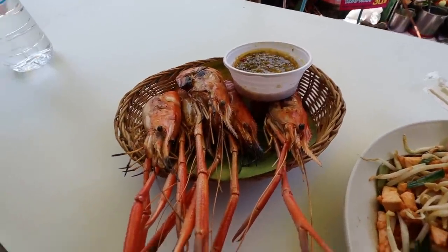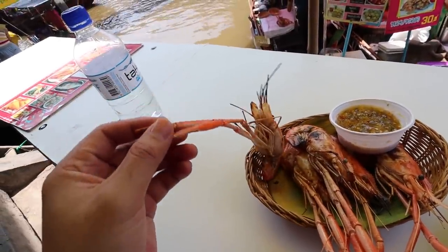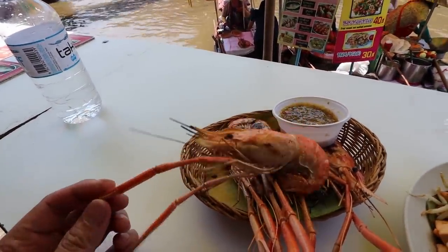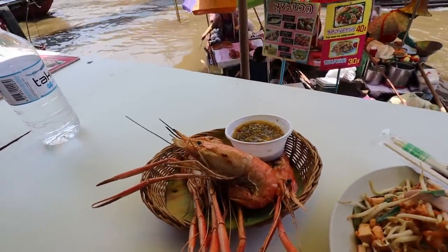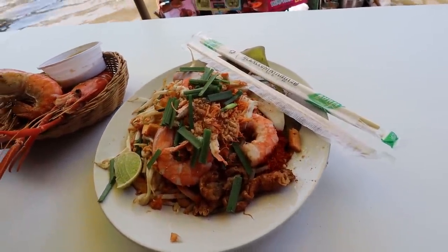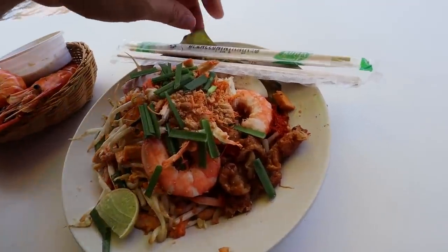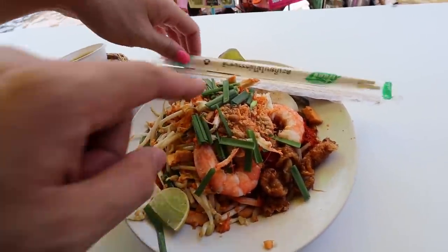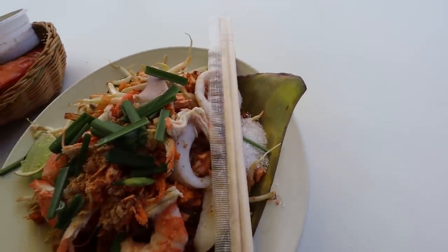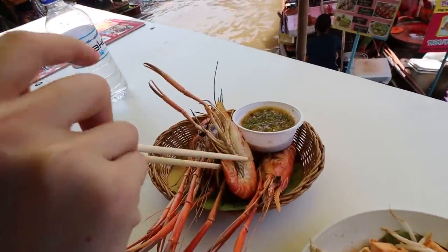And look at these giant prawns. They're huge. Look at their legs. These guys could be basketball players for sure. Them long limbs. The pad thai looks very delicious: prawns, pork crisp, bean sprouts, tofu, and placed on top of a banana leaf. I think that's some sugar on the side there. That's sugar, right? Incredible. Doesn't get more authentic than this. And these prawns.